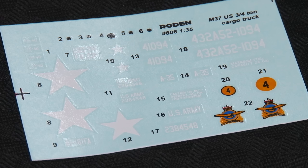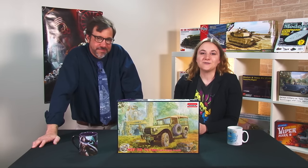Decals give markings for a U.S. Army truck in Vietnam and a Canadian Air Force M37 in Korea. It's good to see a newly tooled kit of this widely used truck.